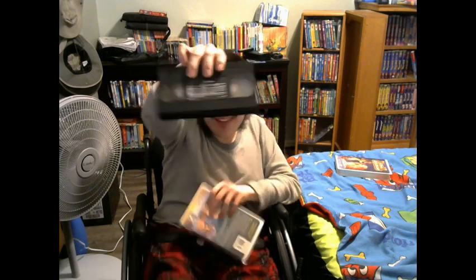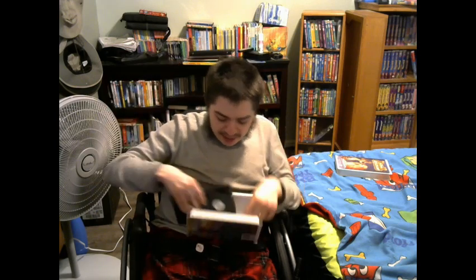And here's this copy. Packaging is the same. This is a dark sticker label this time, and the print date is August 11th, 1998, and it opens the same way.